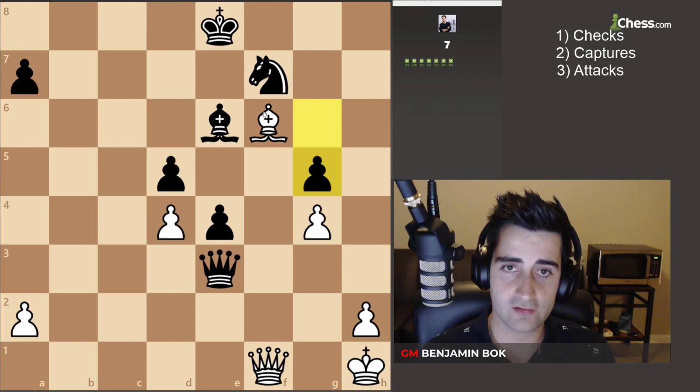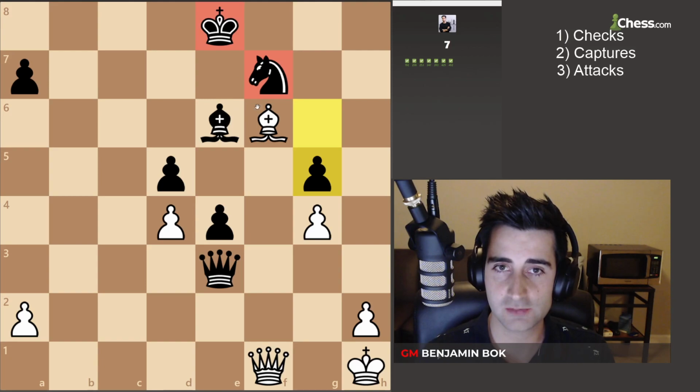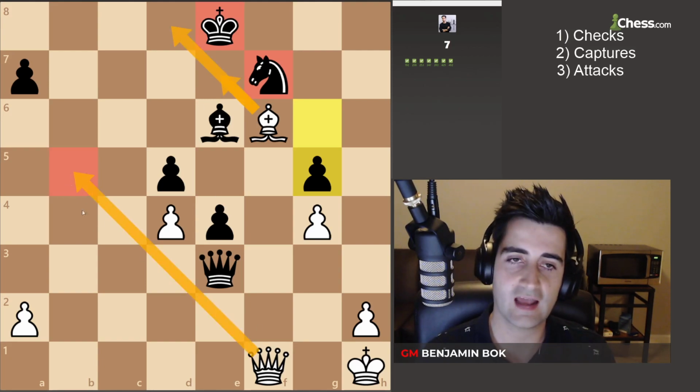In this puzzle we're down a knight, so we have to look for something to go for a counterattack. Do we have any checks? We see that the king is a bit exposed, this bishop is covering these squares here, but we have this check here, so we know that that has to be the correct move.